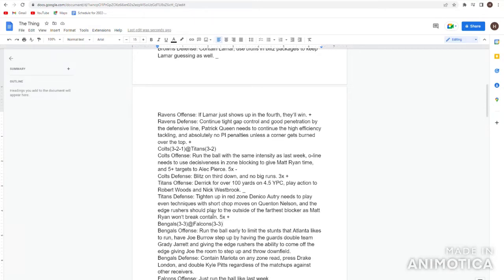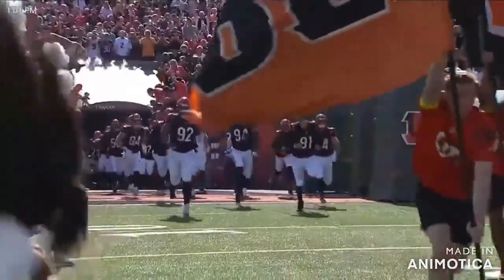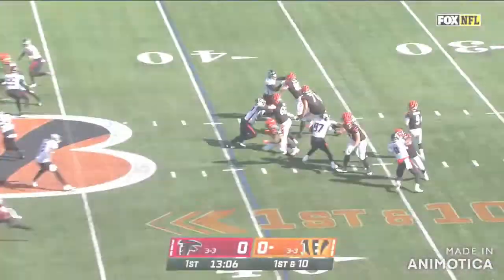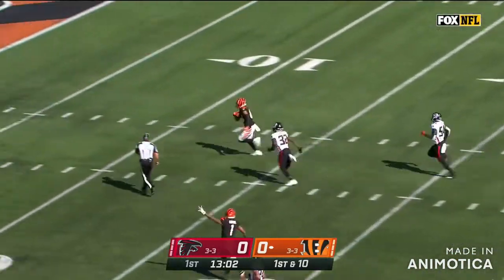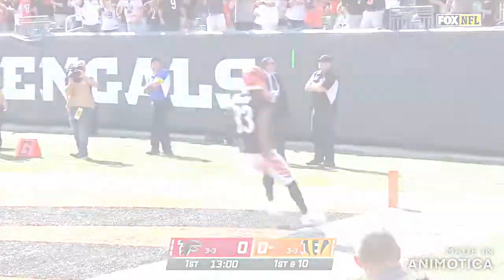And dang, Bengals. The Cincinnati Bengals back home after a win last week in New Orleans. Good defense. Now Burrow off the play fake. He's going to let one fly. Oh, he's got him wide open. And strolling in for the touchdown is Tyler Boyd.